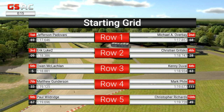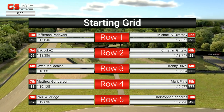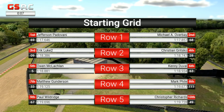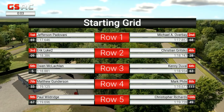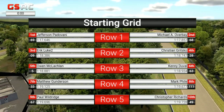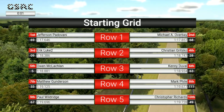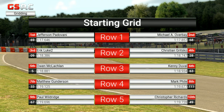And row two is completed by Gritzko, who in his last lap finds himself up to fourth. Owen McLaughlin will be P5 with Kenny Duval, yet again showing a little bit of speed, but yet again at last week at Bathurst, he wrecked out early from a good position. He'll start sixth. Matthew Gunderson will be P7, and then eighth will be Mark File. Paul Wiltrich will be ninth, and then Christopher Richards rounds out our top 10.